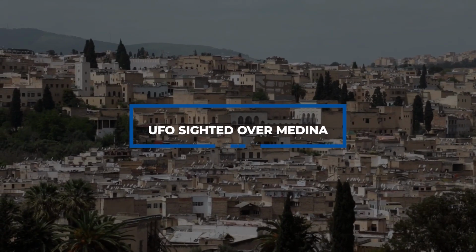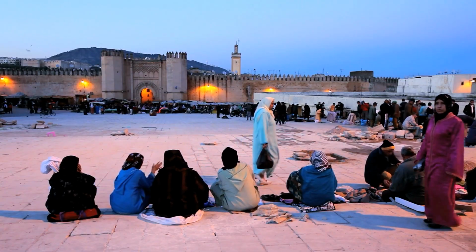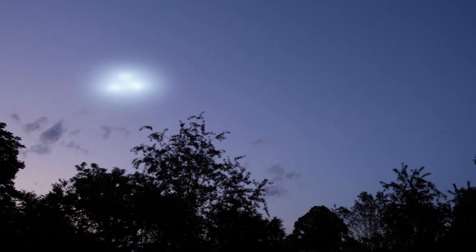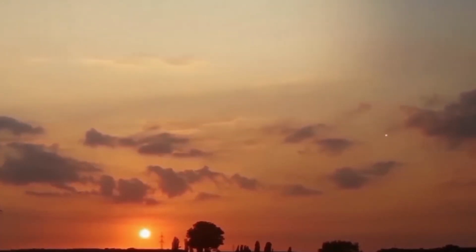Number 12. UFOs sighted over Medina. Get this. Saudi Arabia isn't just intriguing to us humans. Apparently, aliens have taken interest in the kingdom too. A UFO was recently spotted in the city of Medina, and videos of it quickly went viral. The sighting took place around 9 p.m, and the videos showed two lights moving through the sky, suggesting there might have been multiple alien objects involved.